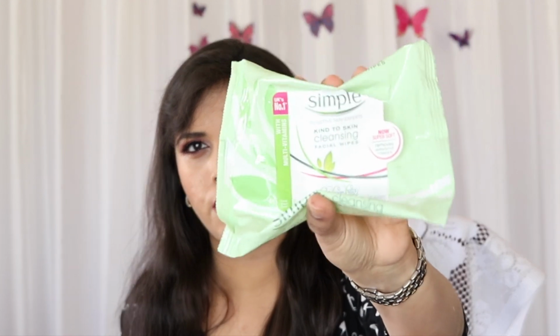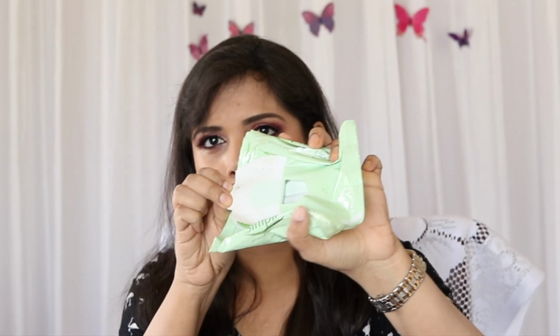So, onward with the skincare. Simple kind to skin cleansing facial wipes, all done. I only use wipes to take off waterproof eye makeup and lip makeup. That's it. I don't use wipes on my skin, bad idea that. I'm a Caroline Hirons fan, so no to wipes, apart from eye makeup and lip makeup. So that's why I use this. Will I repurchase? I've already got another one. They were nice for removing. Did the job. That's it.